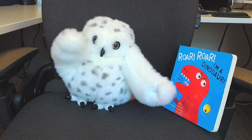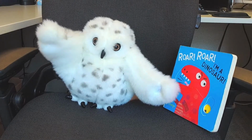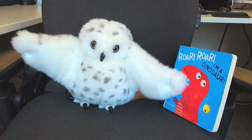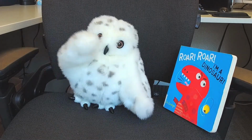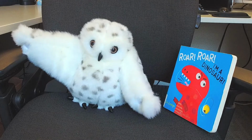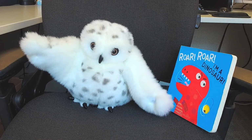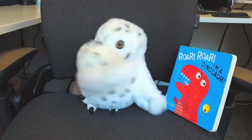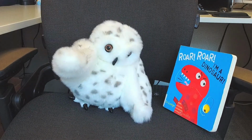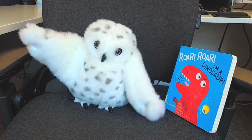Owl here, and I just have to tell everyone about Oak Creek Library's new and improved book lists. Book lists are such a quick and easy tool to find all the books I would ever want on a specific topic. This is such a great way for kids and grown-ups alike to find multiple books that share a common theme. I, for one, love dinosaur books, and I know you do too. Let's see if Oak Creek Library has a book list for dinosaur books.